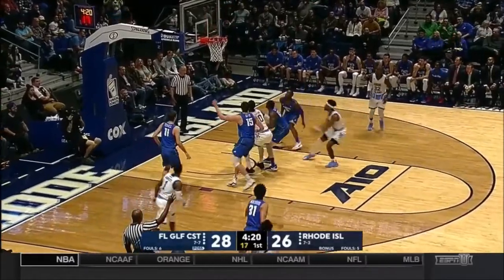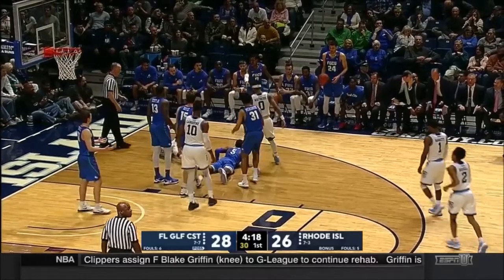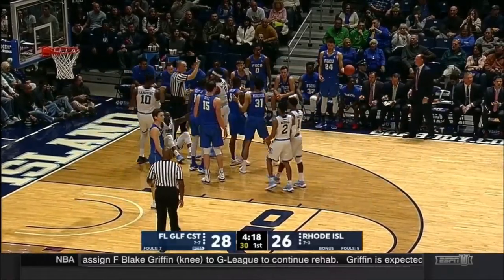Here's Fats Russell. 3 ball, no. And Terrell, dangerous collision beneath the waist, and he is spilled. And that would be a foul on the Eagles.